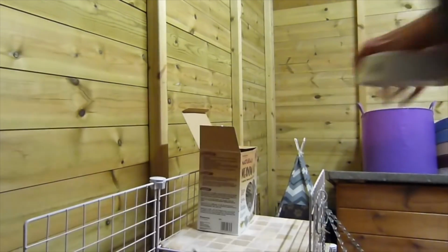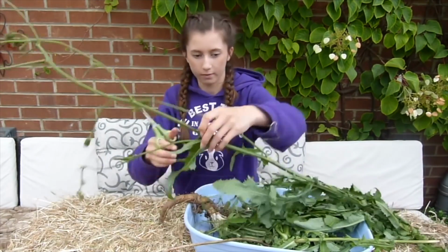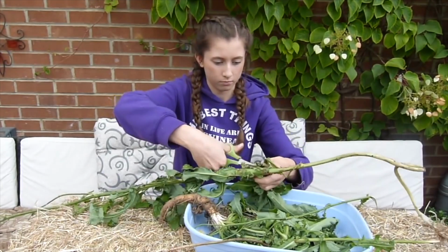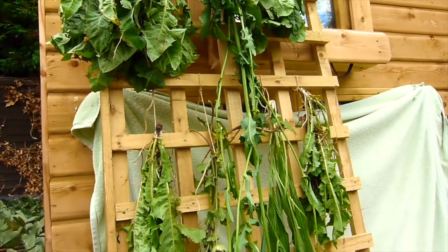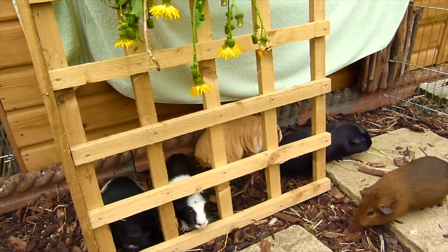If you can't get hold of this type of pellet, then that's okay, but I would recommend you feed some type of dried herb mix alongside the pellets, because they could be missing out on important nutrients, and I really recommend you add that if you can't get hold of these healthier pellets.